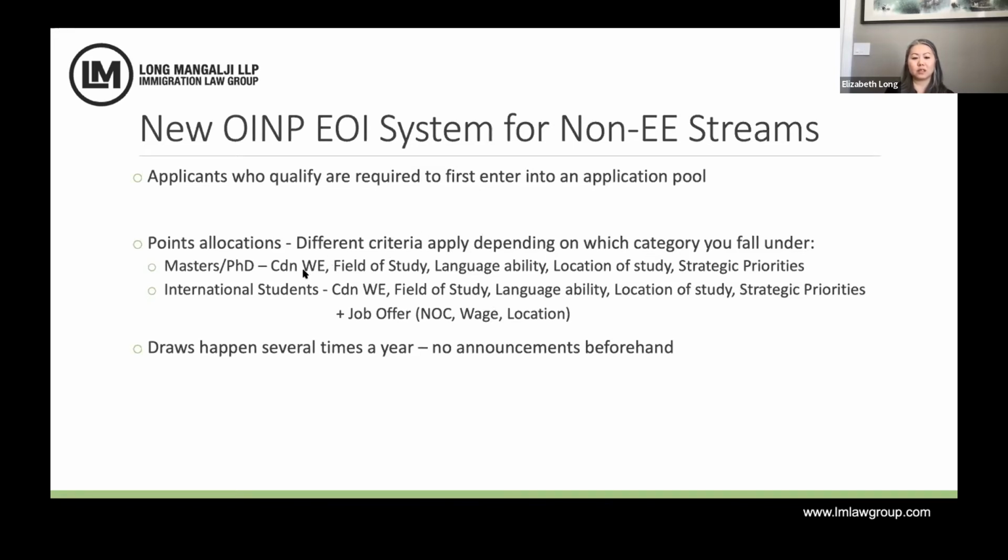So Canadian work experience, they're not looking at the same kind of Canadian work experience. Can you use Canadian work experience when you're studying for this? We're waiting for clarification from Ontario on that. But there are different situations. Masters, they don't look at if you have a job offer. You don't have to have any work experience for any of these programs. So the criteria is very important.